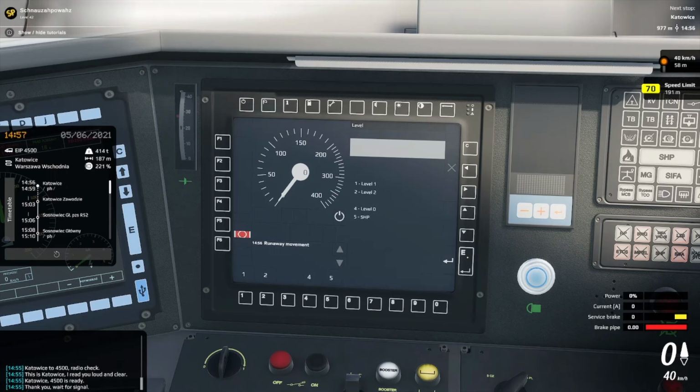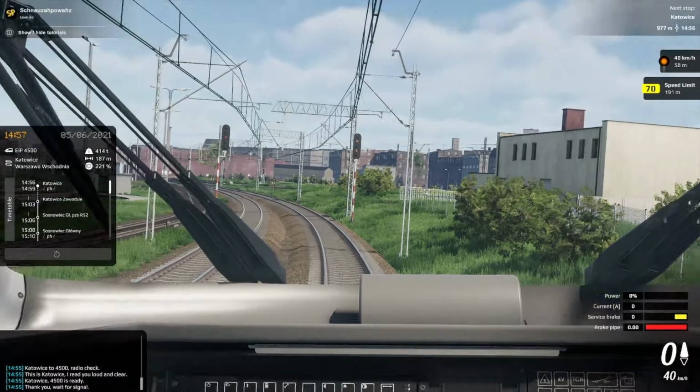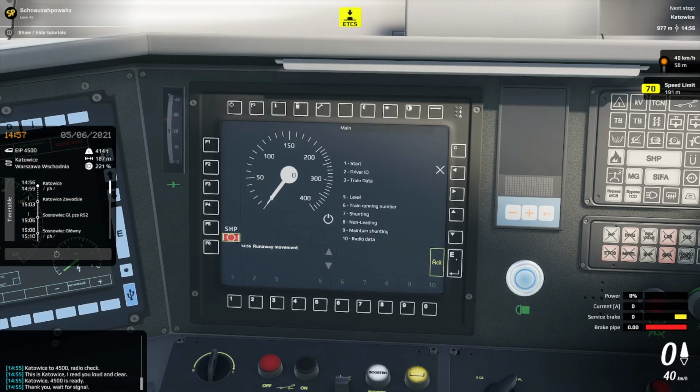Now, once you've got your driver number set up, select your ETCS level. So it's already kind of gone to that, as you can see. But I'll show you from the menu here in just a moment, because it's kind of rolling through it right now. So it's going to say select your level. So you've got 1, 2, 0, and SHP. So currently there is no ETCS out here. So we're going to start it in SHP. So that is selection 5. We're going to hit 5. It's going to pop up in the box there. Simply hit enter and acknowledge.